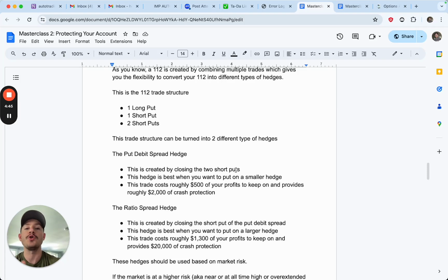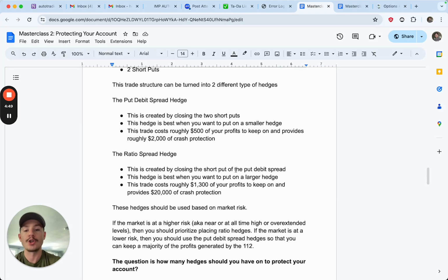So this trade structure can be used to turn into 2 different types of hedges. So let's talk about those hedges and when to use them. The first one that we've been discussing is the put debit spread hedge. This is the easiest one to do. Why? This is created by closing the two short puts.